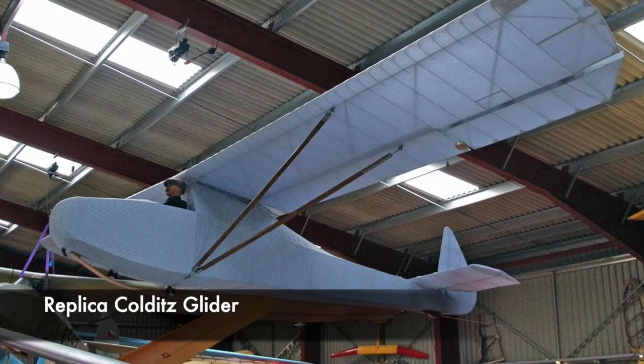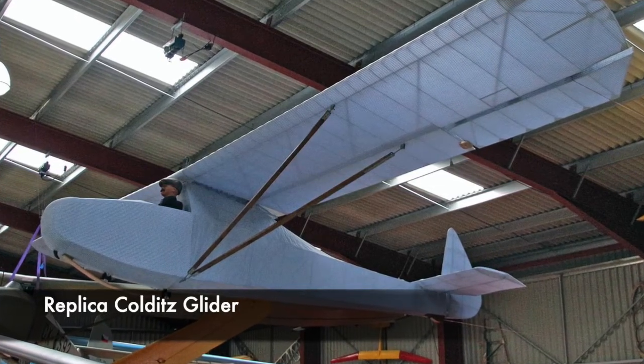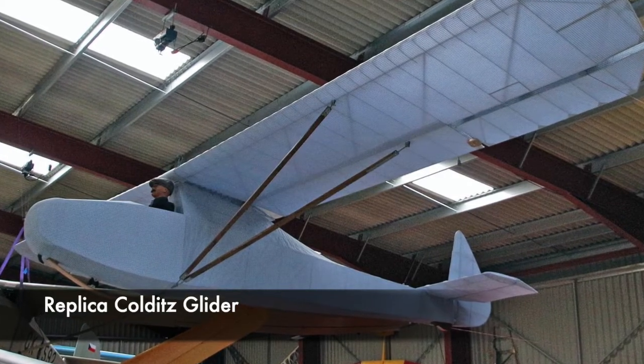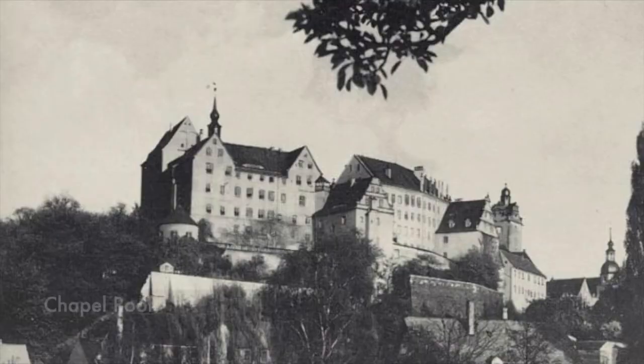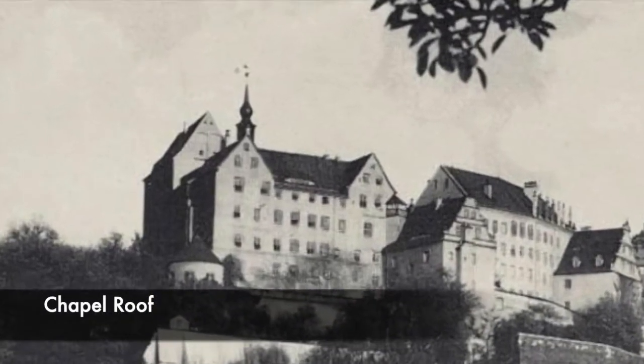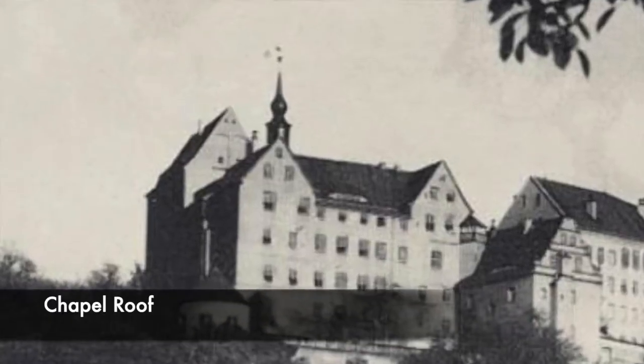The idea for the glider came from Lieutenant Tony Rolt, who, even though he wasn't an airman, had noticed that the chapel roofline was completely obscured from the view of the German guards. He realised that the roof would make a good launching point from which a glider could then fly across the River Mulde, which was 60 metres below.